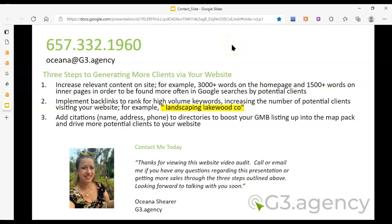Just a real quick recap for you. You want to increase the relevant content on your website: 3,000 words on your homepage, 1,500 or more on your inner pages or other pages of your website. Implement backlinks in order to rank for high volume keywords like landscaping Lakewood, Colorado. Yay, I said it right that time. And then add citations, your name, address, and phone number, to different directories. Boost your GMB, or Google My Business, listing to the top of the map pack and start getting more potential clients to your website and picking up their phones.